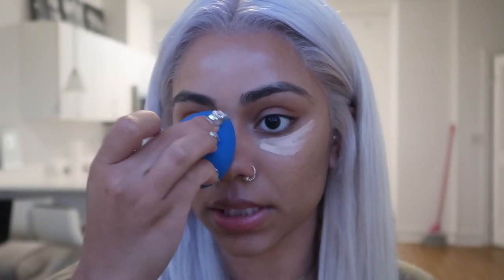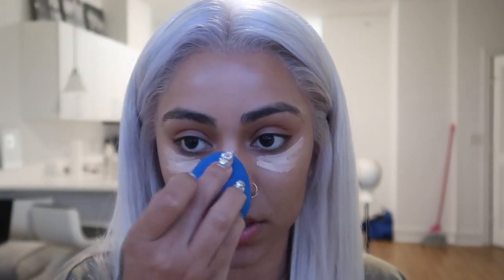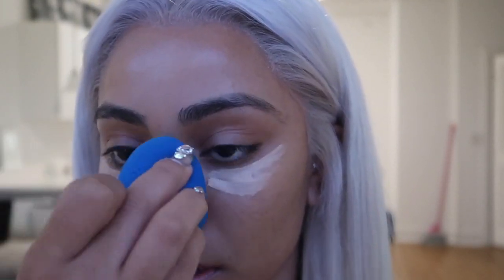Anyways, now I'm gonna blend out this stuff here with my beauty blender. And I always use my beauty blender damp. I like using it damp because my skin gets really dry, so if I use it dry, it's not going to blend out on my skin well. And I already know because I've tried it before. So for me, it's not good to use it dry. Okay, I feel like my contour looks stupid now. I feel like my nose looks flat.